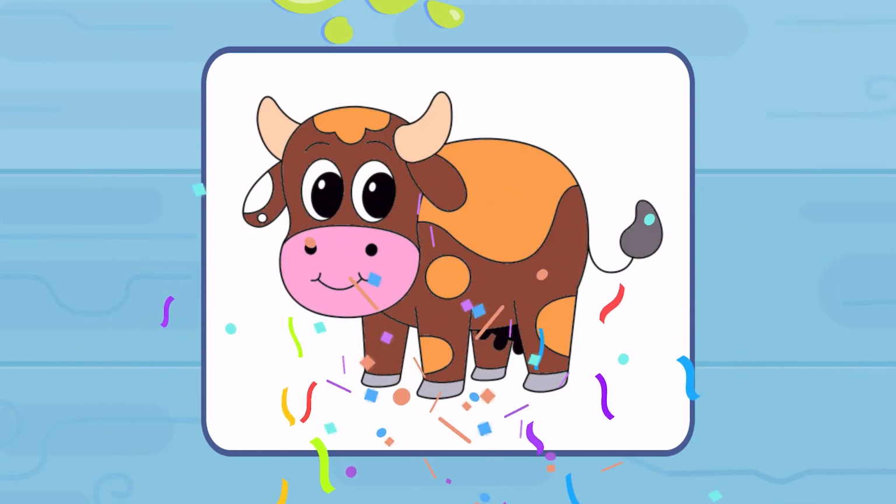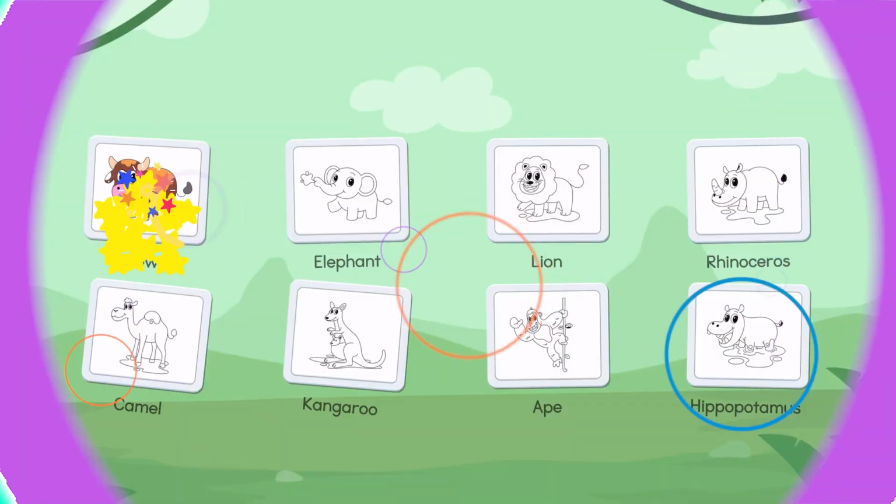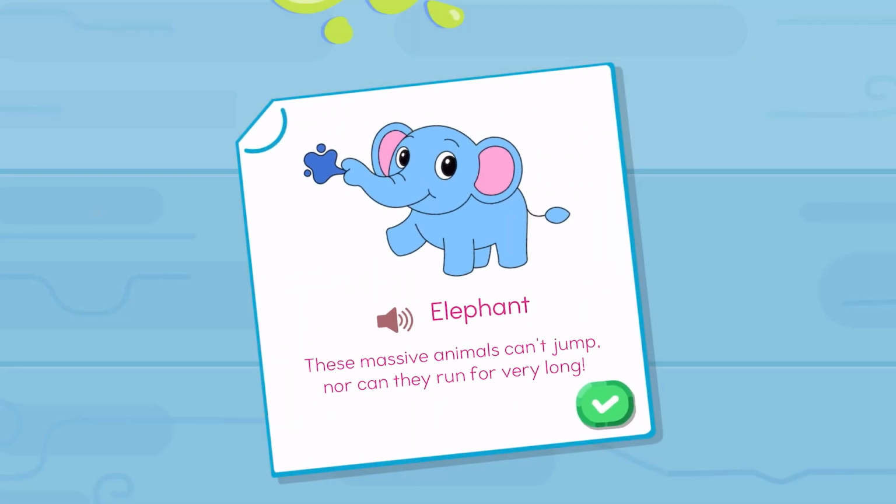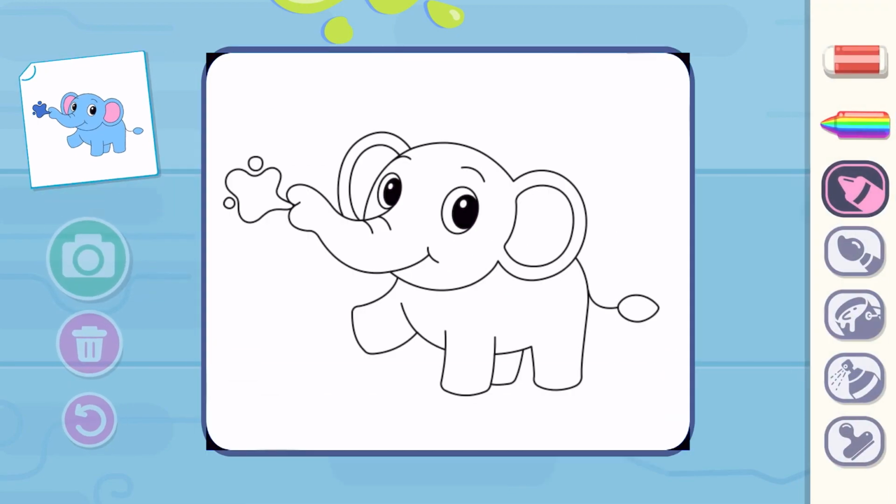That was amazing! Select a drawing and have fun coloring it. Elephant. These massive animals can't jump, nor can they run for very long. Today, we're going to color elephant.